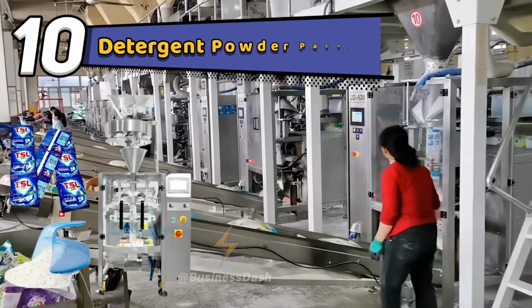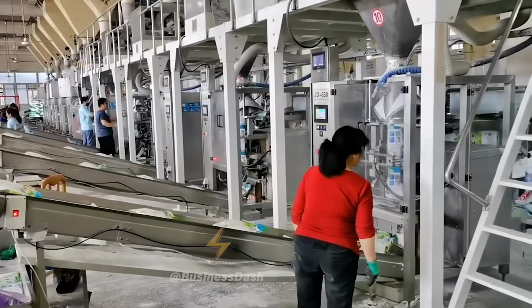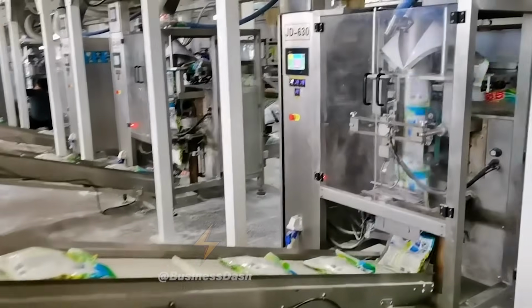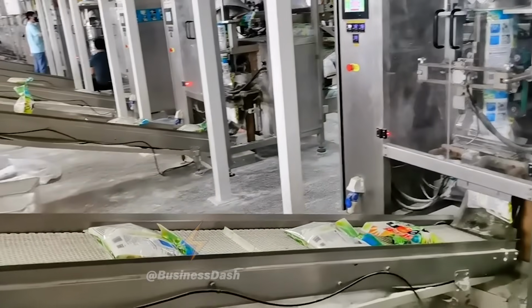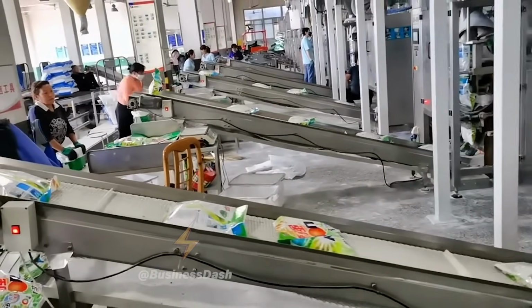Number 10. Detergent powder packing line. Detergent powder is a daily essential in households, hotels, laundromats, and cleaning services. While large companies dominate production, there's a strong local demand for flexible, small-batch packaging, especially in emerging neighborhoods where people prefer to buy in daily or weekly portions.